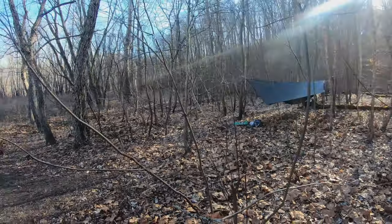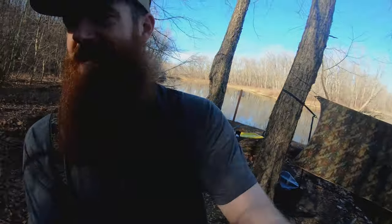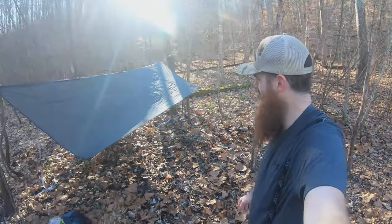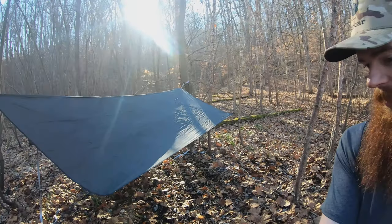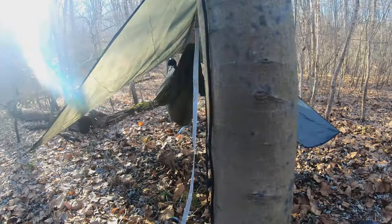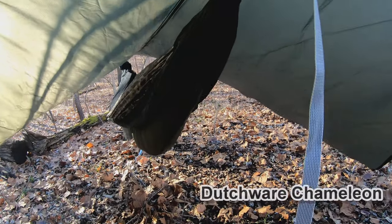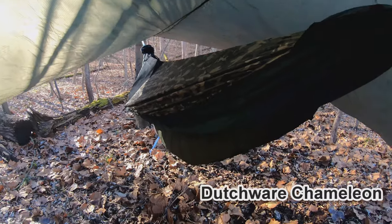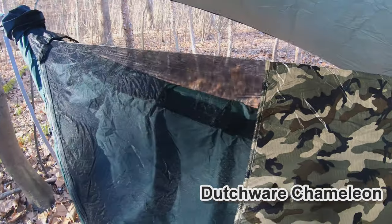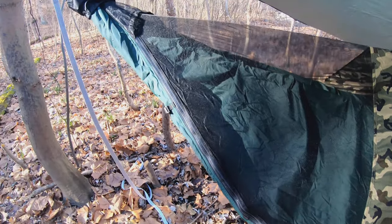Oh, can't go that way. One day I'll learn how to navigate through the woods. Look at the size of his rain fly. I could have a party underneath that thing. Let's check it out. Ooh. Pretty cool.